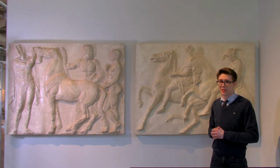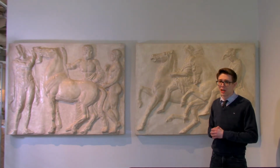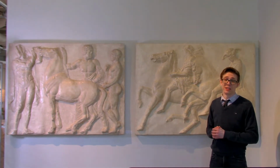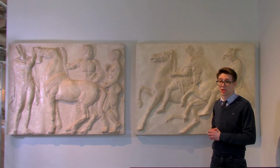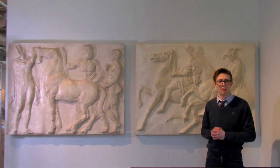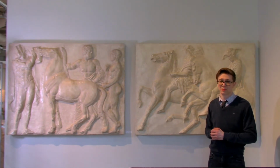The Acropolis of Athens is an ancient hilltop citadel that has been a central part of the settlement for millennia. Associated in myth with the goddess of wisdom Athena, the Acropolis functioned as both a fortress and a religious site over its long history. Today, we'll be taking a look at some of the high-quality replicas within the Museum of Antiquities collection in order to understand more about the storied history of the Acropolis and its ancient temples.